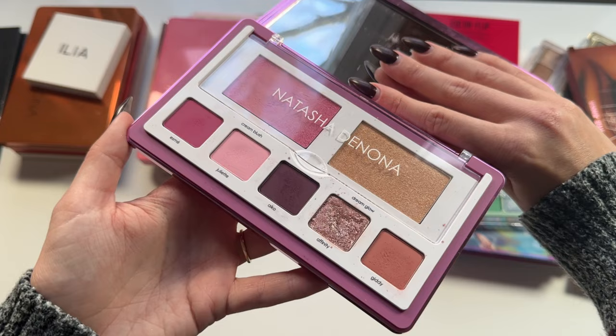This was, for sure, one of my top three favorite eyeshadow palettes of Huda Beauty. I used it all the time and I'm obsessed with it, and it's just amazing. So gorgeous, so inspiring.